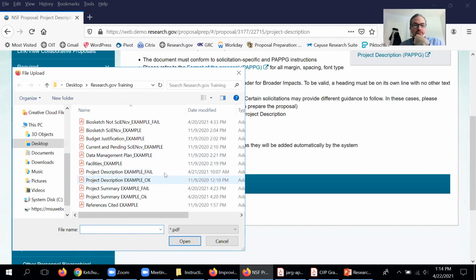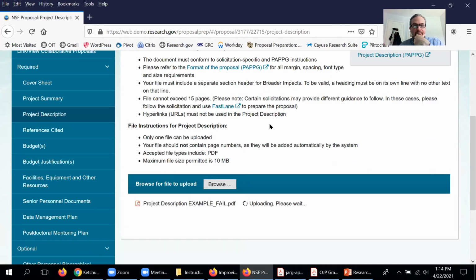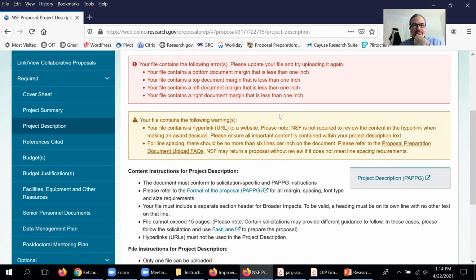For the project description, I'll do the same thing. Now, I purposely made this as bad as possible. All of the margins are not compliant. There's a hyperlink in the project description, which is not allowed per the PPG. And also, it caught the fact that the line spacing isn't compliant with NSF's requirement that there's no more than 6 lines per inch in a document.